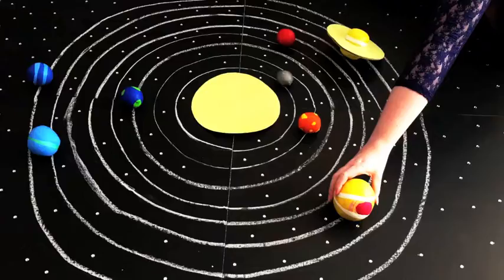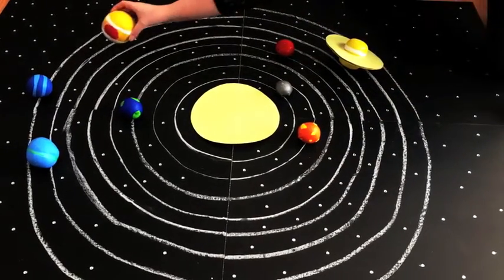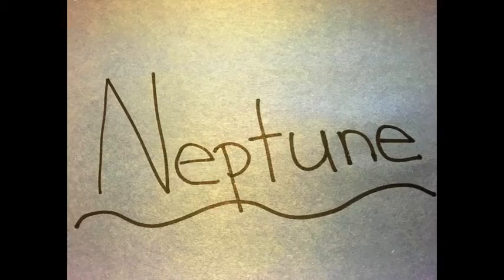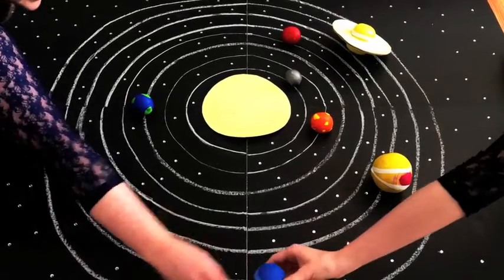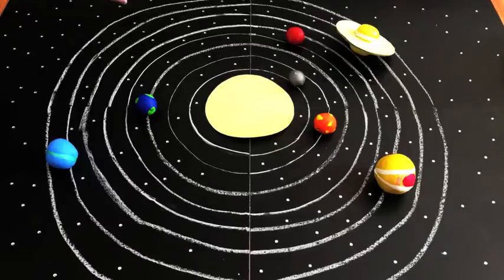Jupiter. Jupiter takes 11 years to make one full revolution. Neptune. Neptune is the farthest from the sun and takes the longest to complete its revolution, at 164.8 years.